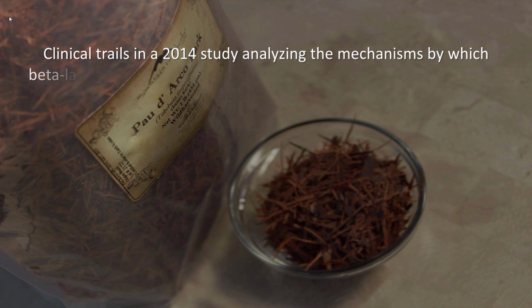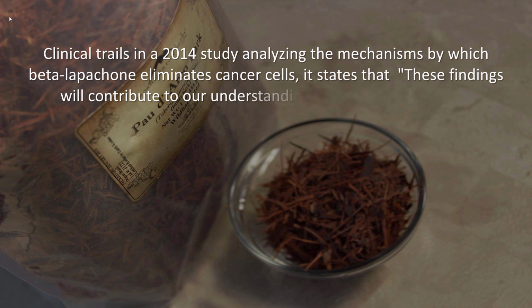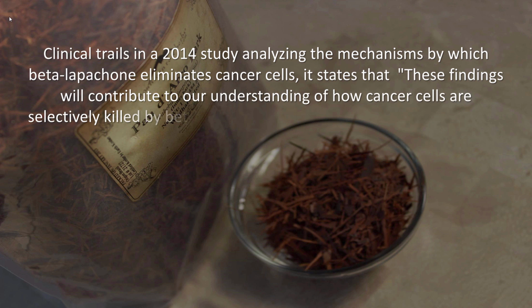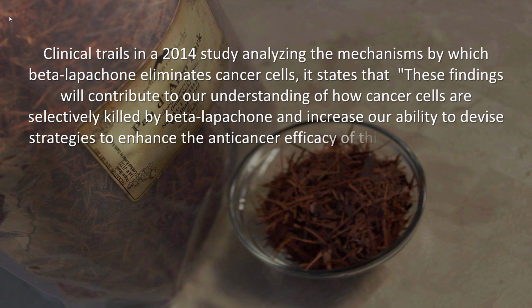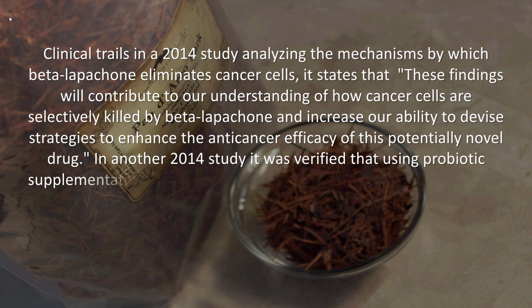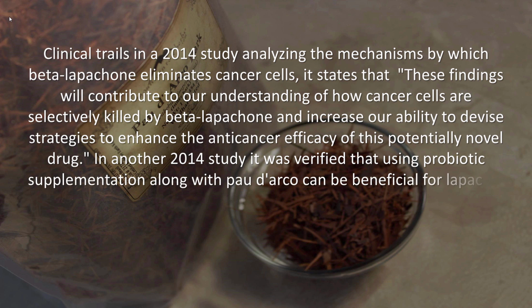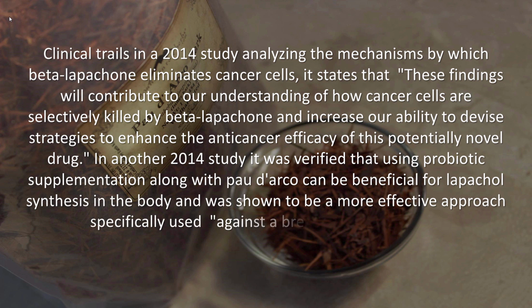In clinical trials, in a 2014 study analyzing the mechanisms by which beta-lapachone eliminates cancer cells, it states that, quote, these findings will contribute to our understanding of how cancer cells are selectively killed by beta-lapachone and increase our ability to devise strategies to enhance the anti-cancer efficacy of this potentially novel drug. In another 2014 study, it was verified that using probiotic supplementation along with pau de arco can be beneficial for lapachol synthesis in the body and was shown to be a more effective approach specifically used, quote, against a breast cancer cell line.